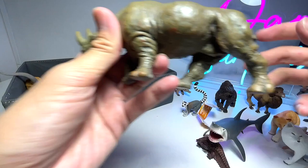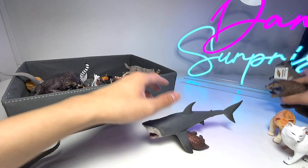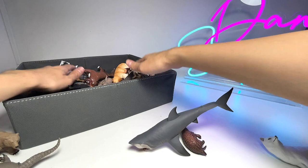This one will stay here. And put all this in. Alright, the pandas will all go into this box.